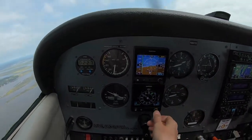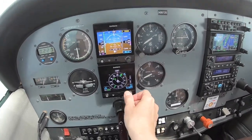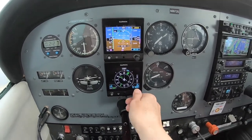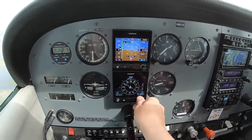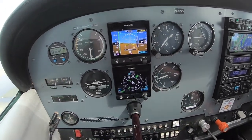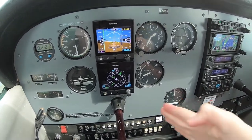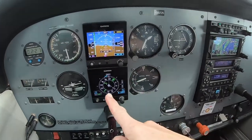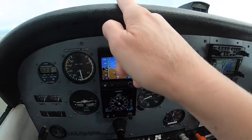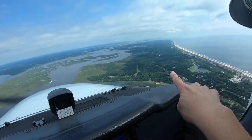And one of the things also that can help you folks that are new to traffic pattern entry get oriented, if you've got an airplane like this one that has a heading bug, set your landing runway heading with the heading bug. Or if you don't have that, just look at your heading indicator, look out the window, and try and find the runway that's pointed in that same direction. So right now I say, okay, heading of 310 degrees is more or less straight ahead right now. So if I'm looking out at the airport, if you can see it in the video, it's right over there.